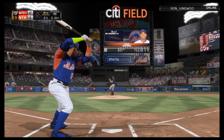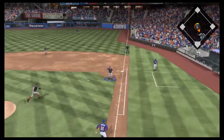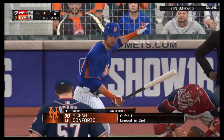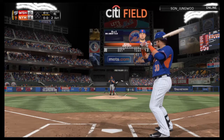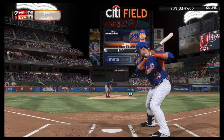Set to deliver on 2-1. Now a swing, and the barrel of the bat breaks in two that time. And good hustle to get over and tag him for the out. Michael Conforto stands in for the second time. Hit it hard, but lined out in his first at-bat. Yeah, he put a good swing on it last time, so we'll see if he can make one fall here.